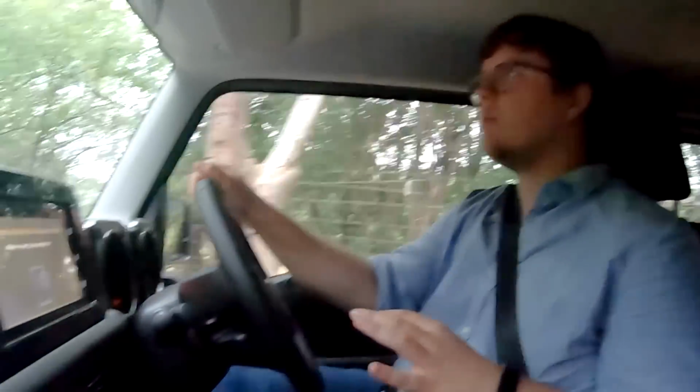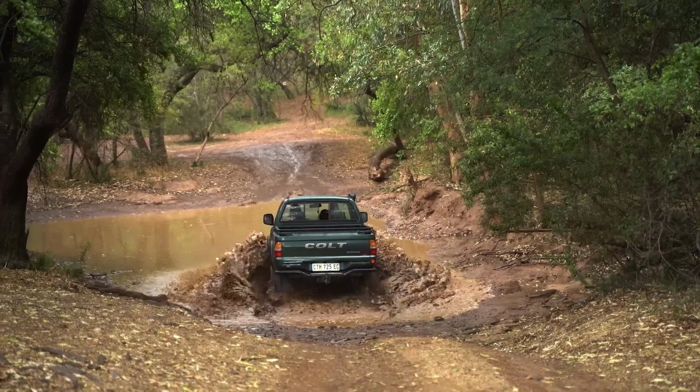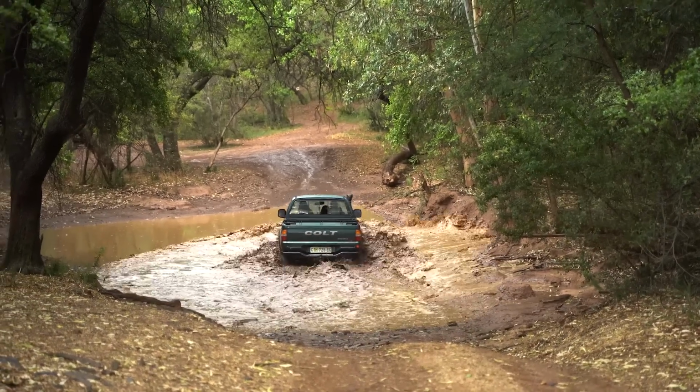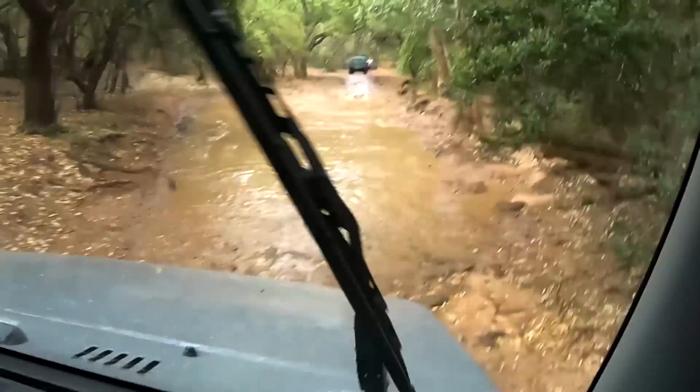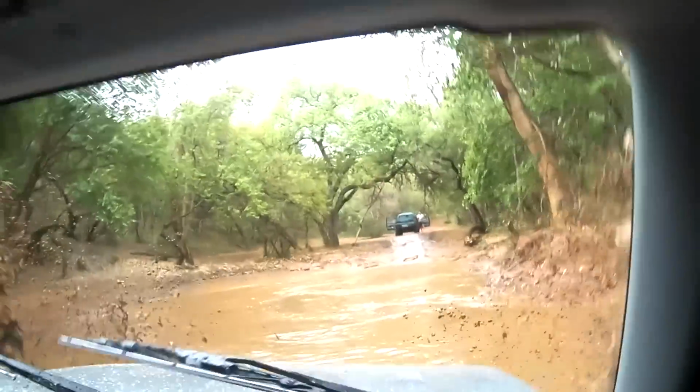We're under the trees right now, so it's not too bad. But we're also gonna be wading through some water just now. So we just wanna make sure that we've got as much grip on the rocks and stuff underneath the water as possible. Oh my god!